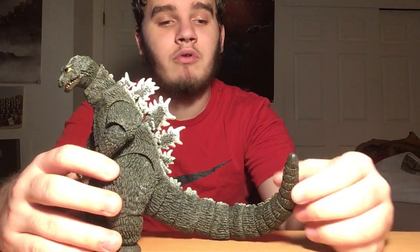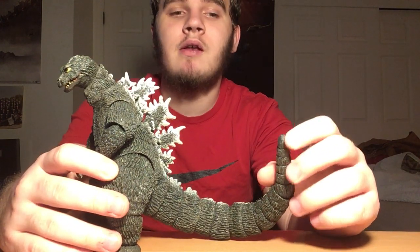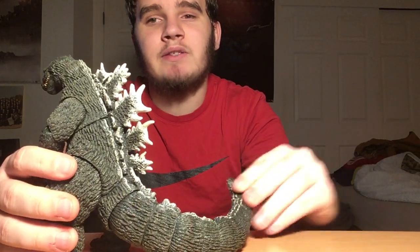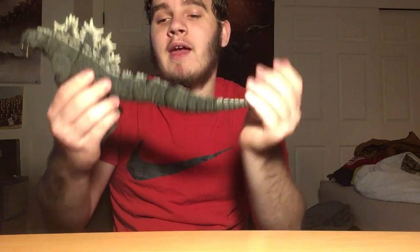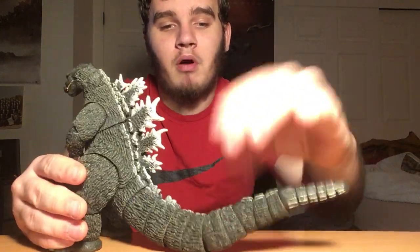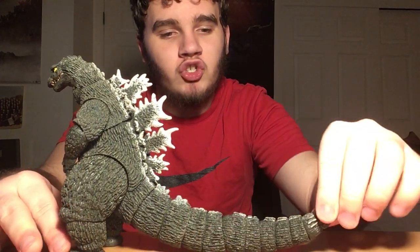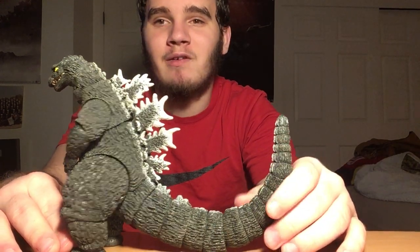Though the tail, I would say, is the best NECA Godzilla tail out of all the NECA Godzilla figures they've made, or at least on mine anyways, because it's just smooth as butter. I have no issues with that at all. It is a bit loose, if I try to have it straight, it kind of falls, but it does stay in its poses. It gets a lot of good poses, and it's really well done. I think NECA did a real good job, or amazing job, for the tail.